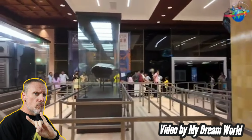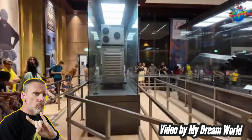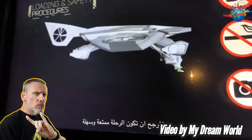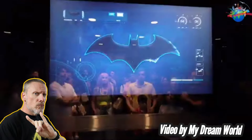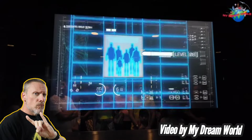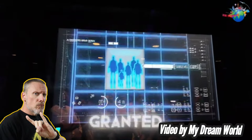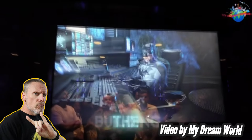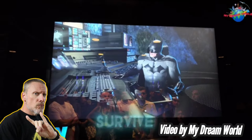This is really cool in case you may have missed this. This is the Batman Night Flight 3D ride at Warner Brothers Abu Dhabi. This is a theme park. It is incredibly impressive. If you are familiar with the United States and the rides like at Universal, they have kind of like a Transformers or a Spider-Man ride that's kind of similar to this. But the great thing about this is it's Kevin Conroy's voice.